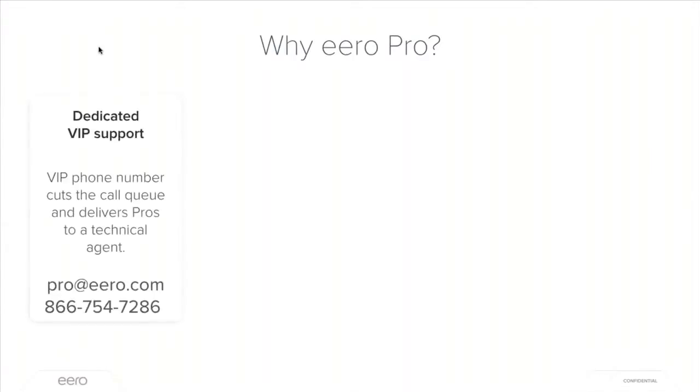So let's talk about the eero Pro program. We have this dedicated dealer program to support our dealers in a very meaningful way. As mentioned, we're very proud of our dealer support, and I'll give you this number here. This is a good one to write down. This is our Pro-only number, and that's 866-754-7286. And we also have an email address for you, which is pro@eero.com. And you can expect usually a same-day response from any email that you send to that number.